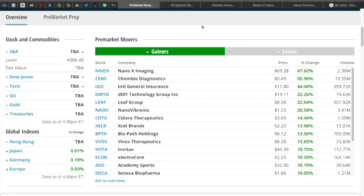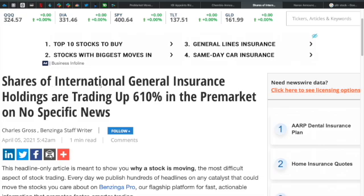So ticker symbol IGIC. Shares of International General Insurance Holdings are trading up 10%, so it was up a lot more in pre-market. So it's dropped from up to 44%, right? In the pre-market on no specific news. So there's no news from the company itself as to why the stock should be up this much this morning.